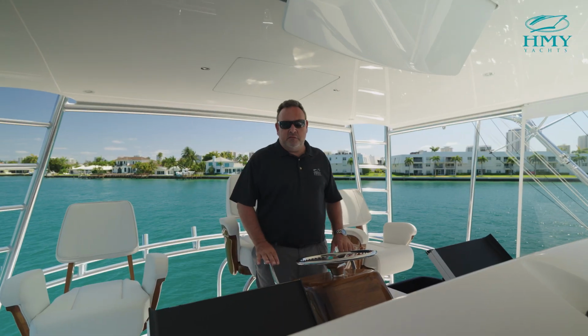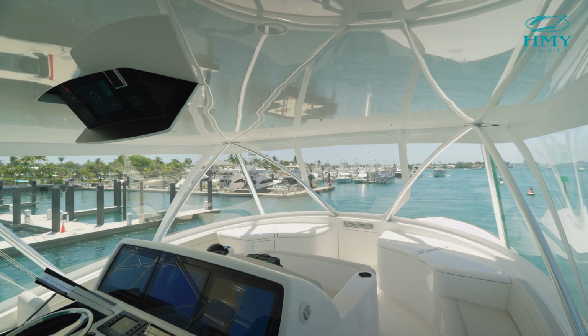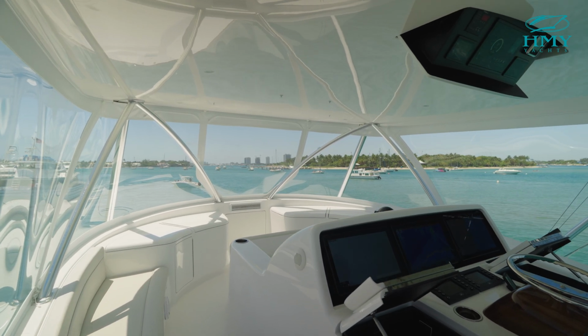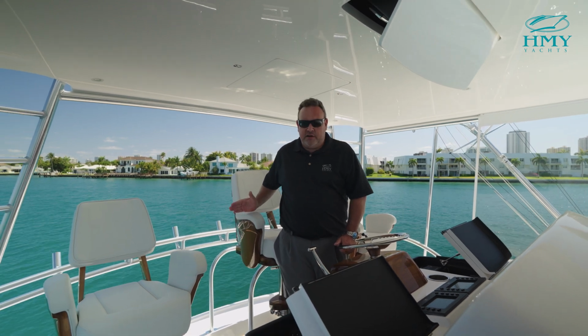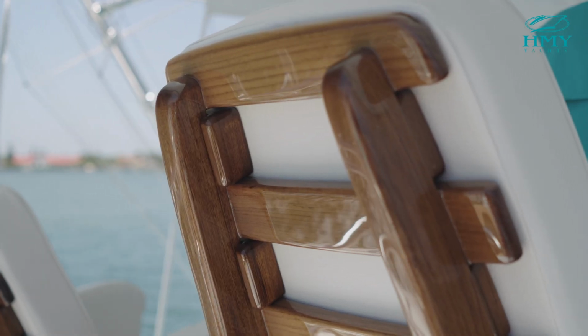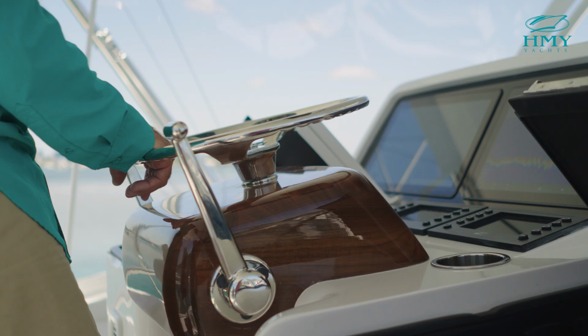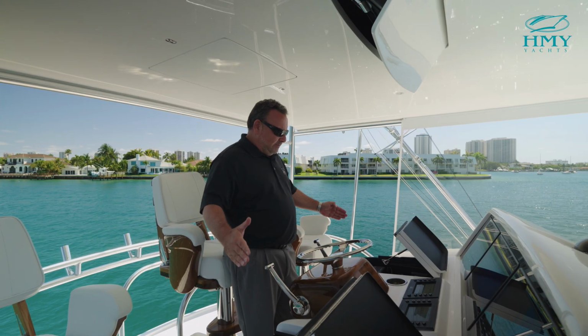There is no longer a Venturi windscreen. It is much more low profile. And the 360-degree panoramic view here, again, is second to none in our industry. So where I'm standing and sitting, you have 3 blue water chairs, captain's chairs, teak with footrests, and a raised teak pedestal standing platform, as well as a teak release helm pod. It is a centerline pod helm.